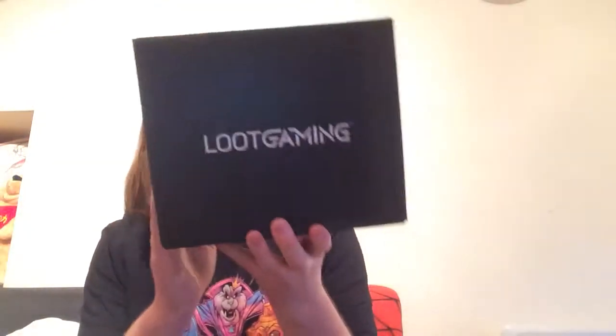So it is Loot Crate. I believe with this one now, I am finally up to date with Loot Crate. I got this one today, on the 5th of March, which I'm not sure if this is technically early or late or what, but all I know is I am finally up to date with Loot Crate.